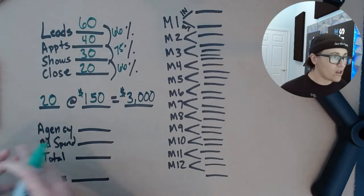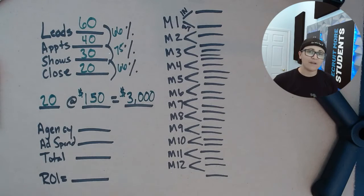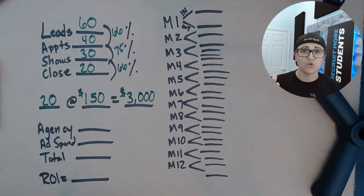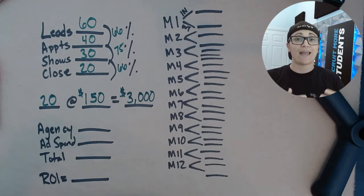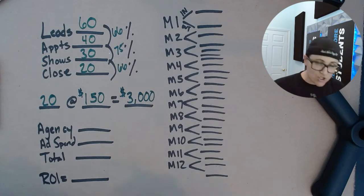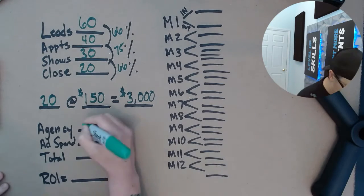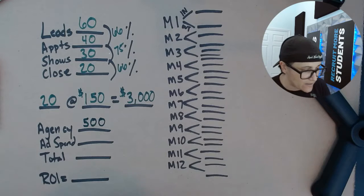Now, if you hired a marketing agency to do this for you, you're going to have an agency fee. And all agencies charge differently. We do a retainer model. I'm not a huge fan of the pay per show or pay per close model, because as the school owner, if the agency knows what they're doing, you're going to end up paying a lot more. So we just like doing a flat rate. On average, agencies can charge anywhere from $500 to $1,500 in our industry. So let's just say you did their basic package, $500.